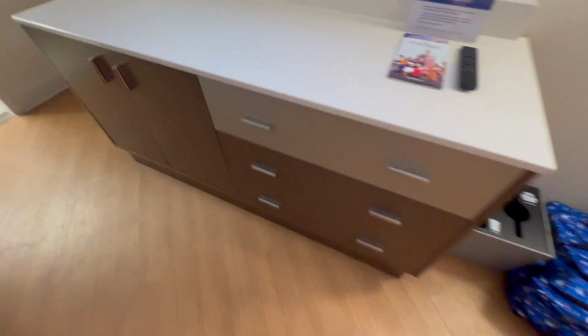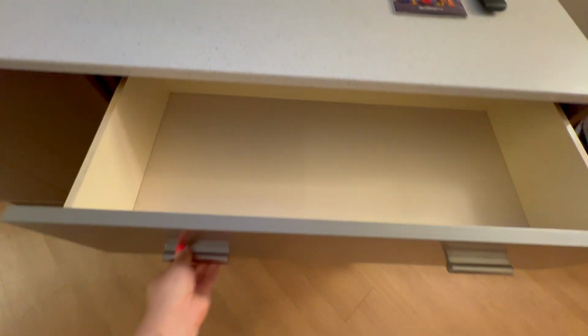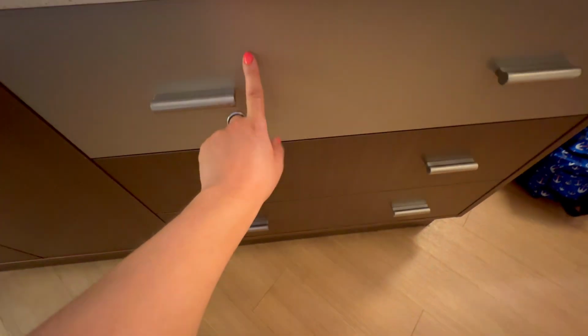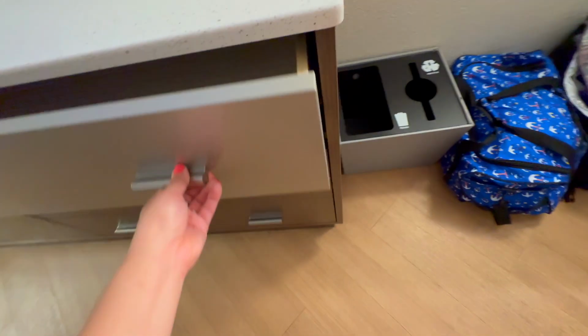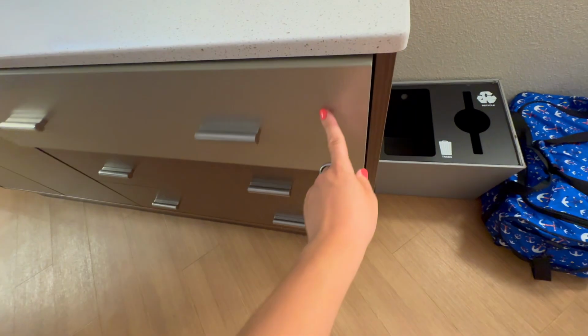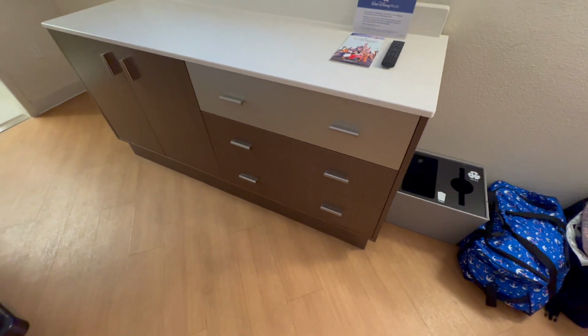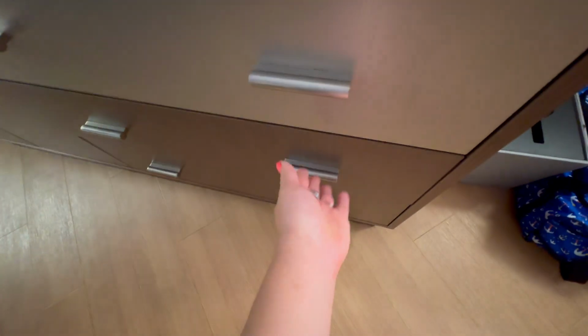And then this I love because there's tons of storage in here, tons of storage. The only thing that I don't remember seeing is this being a different color. So I don't know if this is something different for this resort. Let me know in the comments down below. I don't remember a different color drawer in the other value resorts that have been rethemed like this, but these are really, really nice, very spacious.